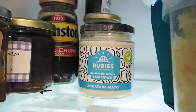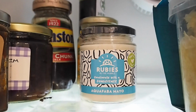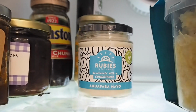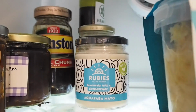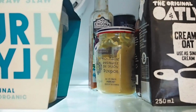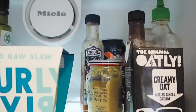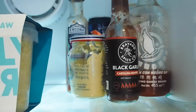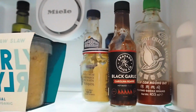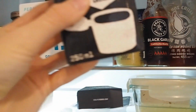What do we have at the back here? This is normally the mayo that we use. Ruby's in the Rubble is an aquafaba mayo, aquafaba is chickpea juice. And I really like this one. This is a really good one. Then we have mustard and all of Michael's hot sauces in the back. Sriracha that we love. This is the black garlic hot sauce, one of Michael's favorites.